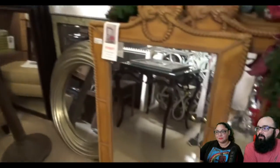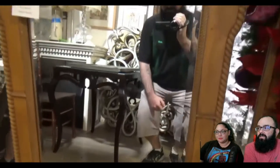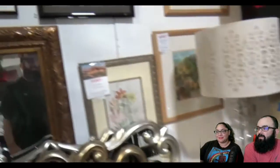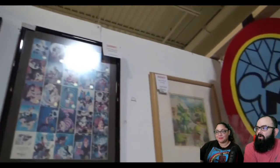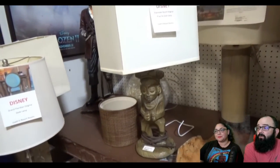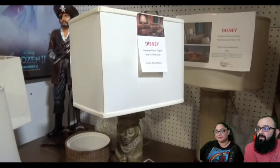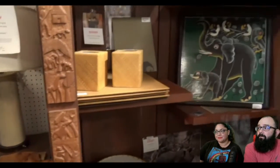Here's the various artwork that you can find on the walls. They have mirrors. I believe here I was saying the terrors that that mirror has seen. That's from the Yacht Club. There's Ryan. Some more artwork from various resorts. If you recognize any of this artwork, leave it in the comments. Lamps. I really did want a lamp, but honestly, we have nowhere to put a lamp. But I really did want one of those lamps.